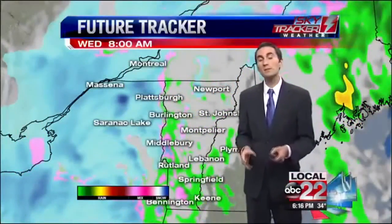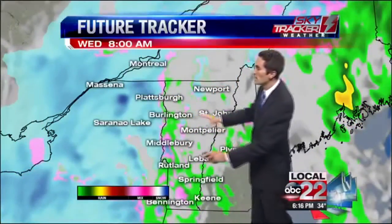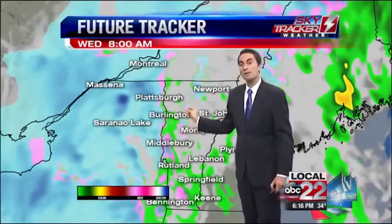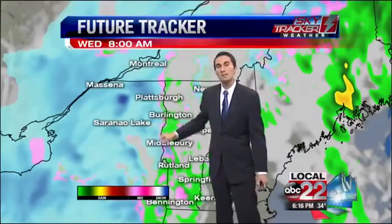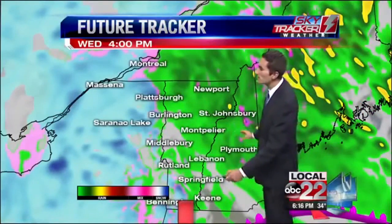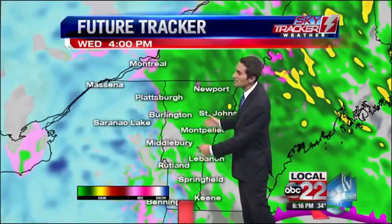So tomorrow morning's commute, not as bad as tonight, definitely not, but still lots of slick spots, some residual rain and snow showers, some pockets of freezing rain too. Through Vermont and New Hampshire, there's a steadier light snow continuing in New York, so it will last longest in New York State.